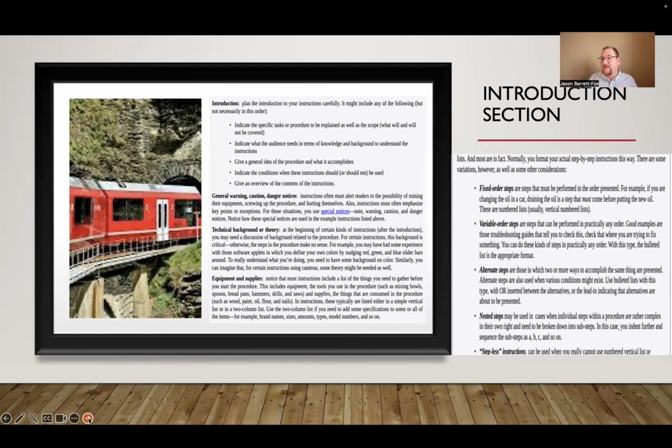Variable order steps are steps that can be performed in practically any order. So good examples are like troubleshooting guides that tell you how to check this or that if you're trying to fix something. You can use these kinds of steps practically in any order. And in this kind of a case, a bulleted list might be better than a numbered list because a numbered list suggests order, where a bullet list suggests that they could be done in any order.